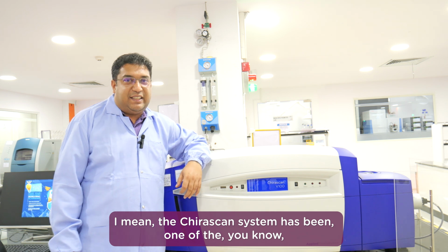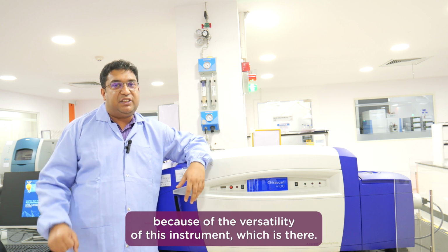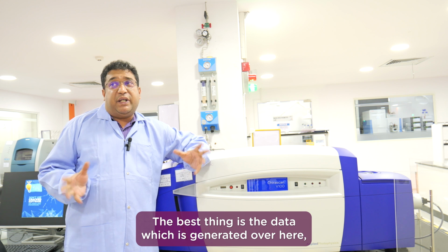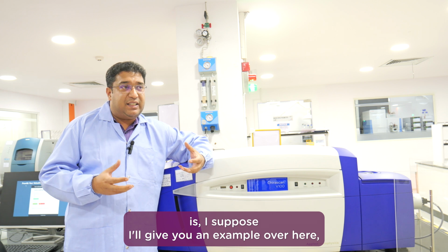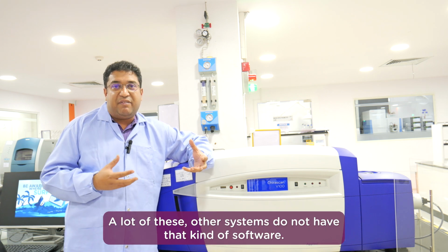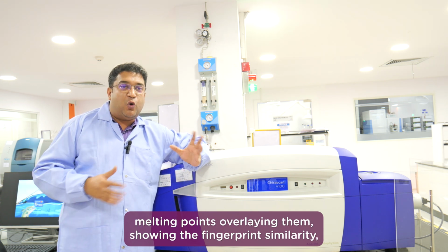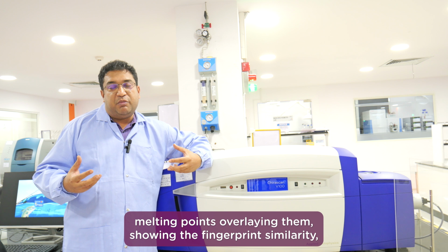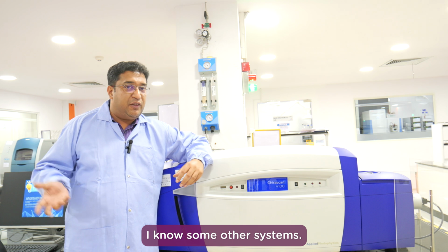The Chirascan system has been one of the champions in the lab. It has got us a lot of projects because of the versatility of this instrument. The best thing is the data which is generated here. For example, the biosimilarity software which we have, a lot of other systems do not have that kind of software. If you are talking about different temperature melting points, overlaying them and showing the fingerprint similarity becomes much easier here, whereas you have to do it manually in other systems.